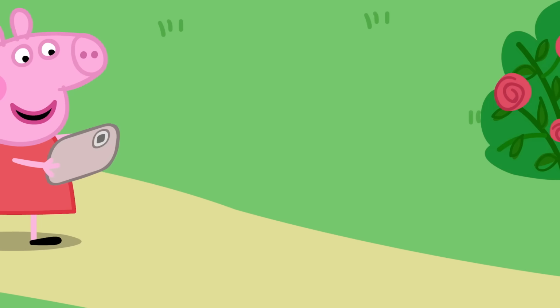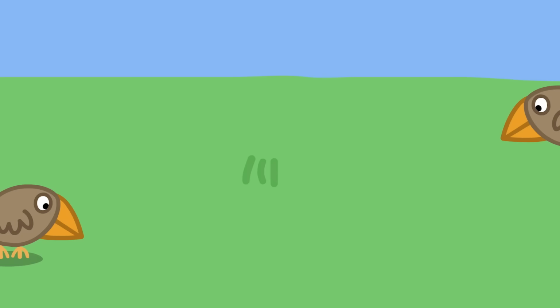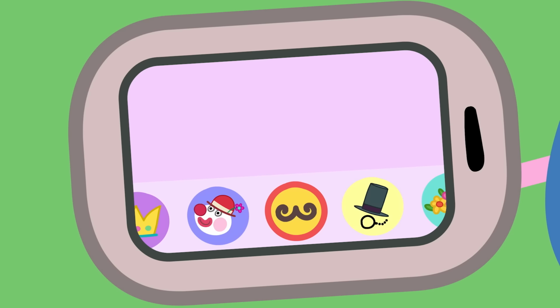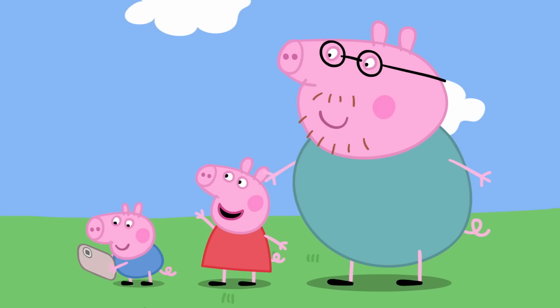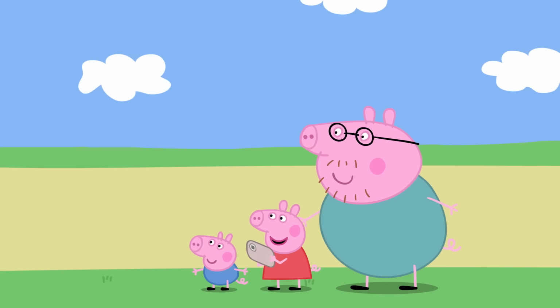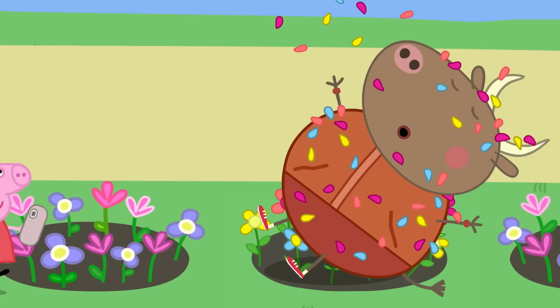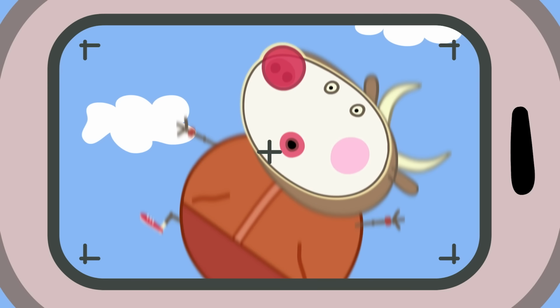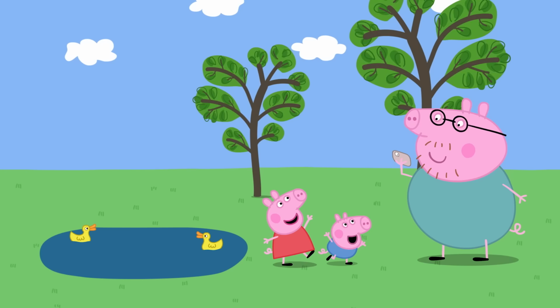Peppa, George and Daddy Pig have come to the park to take even more photos. Hello, Mr. and Mrs. Bird. Oh! Say cheese, Mr. Boo! Cheese! What a funny photo! Daddy Pig wants to take a photo with Peppa and George by the ducks.